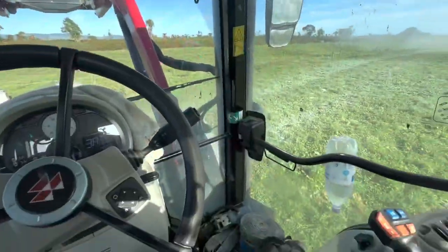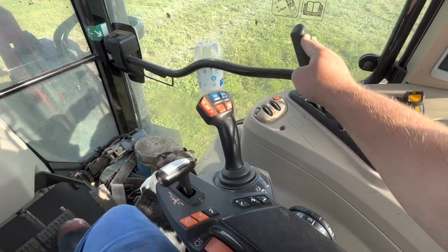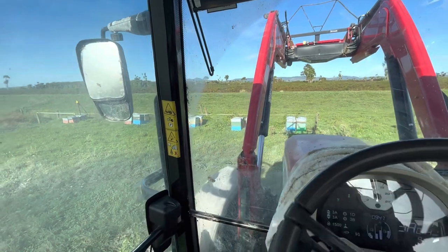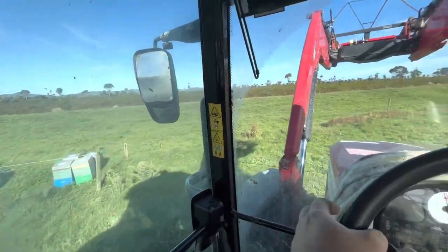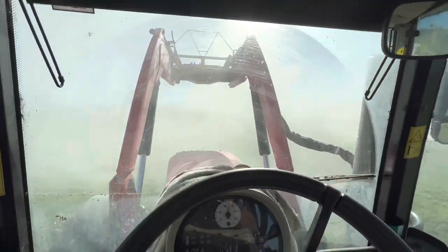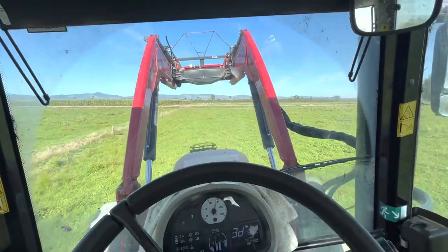Here we are. Down. We go that way to disengage the floor from rolling. And here's the little bees. Are they working today? There we go. One paddock limed. So far so good. We're into our second paddock now.